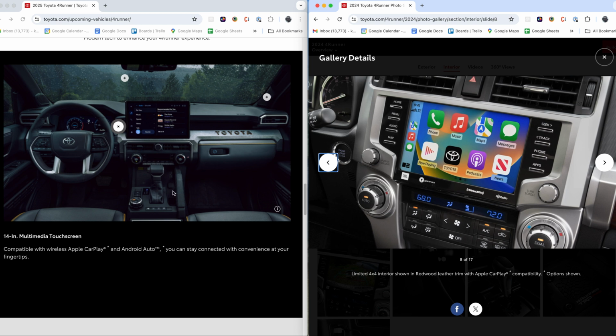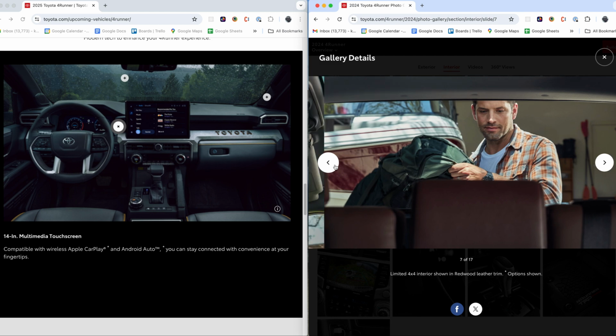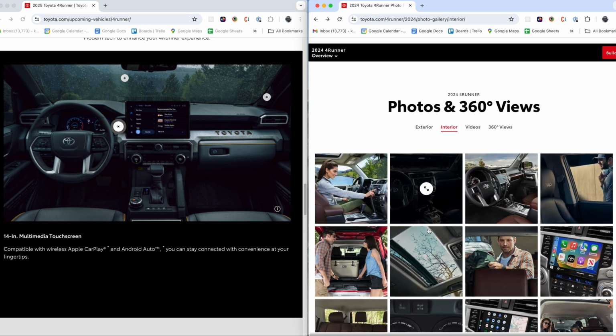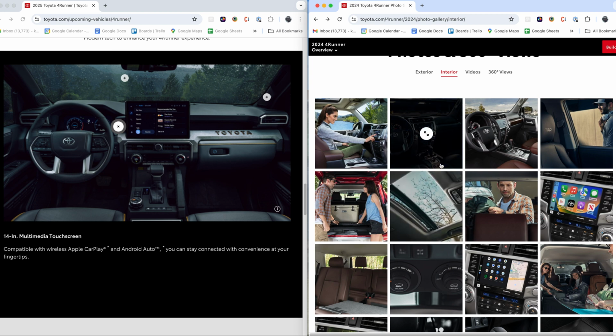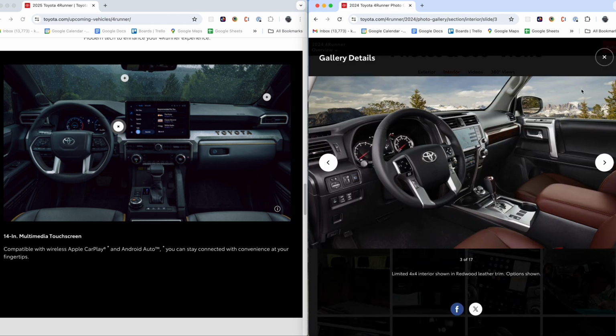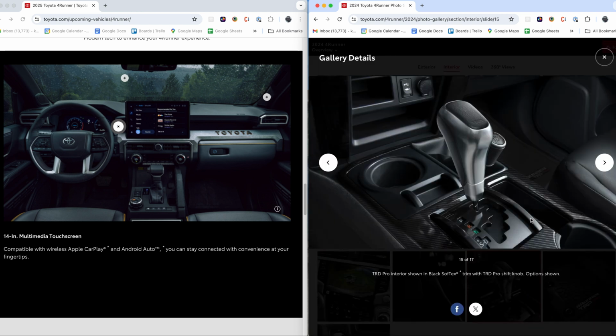And let's see. Oh, I don't like the dial for the 4 high, 4 low. Like if we go, let's see here. The non off road and non pro trims had the dial before, but I think I am gonna miss the lever. You can kind of see it here. That's on the existing off road trims. So I'm gonna miss that.